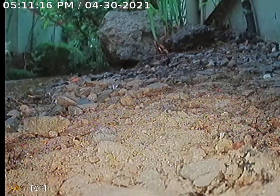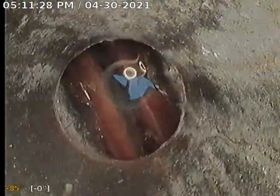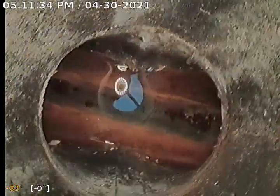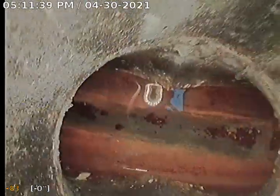Here we go. And the time is 5:11 p.m. Again on Friday, April 30th, 2021. So right from the get-go, we noticed in the cleanout that we have water. And we are currently running some water from the bathroom sink on the main floor to ensure that our pipe is watertight and is going to remain watertight throughout this inspection. But right from the get-go, we are seeing that there's some water right in the cleanout that's not moving real quickly. So we're hoping that changes real quick. So let's see what happens.